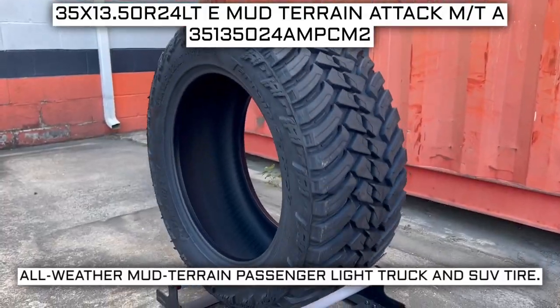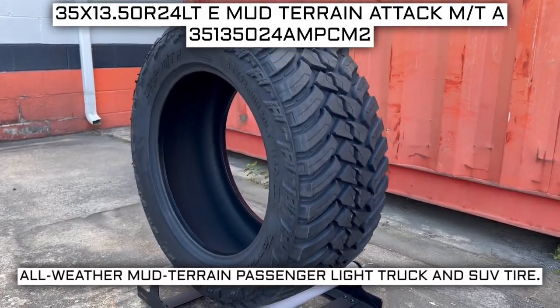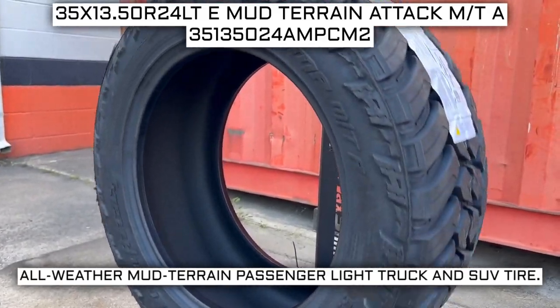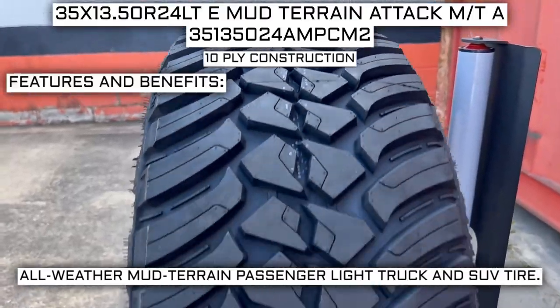This is an Amp brand tire. It is from the Mud Terrain Attack MT series that they offer. This tire has a performance designation of all-weather mud terrain, passenger light truck, and SUV tire. This tire has a 10-ply construction. I will go over what that means in just a moment.